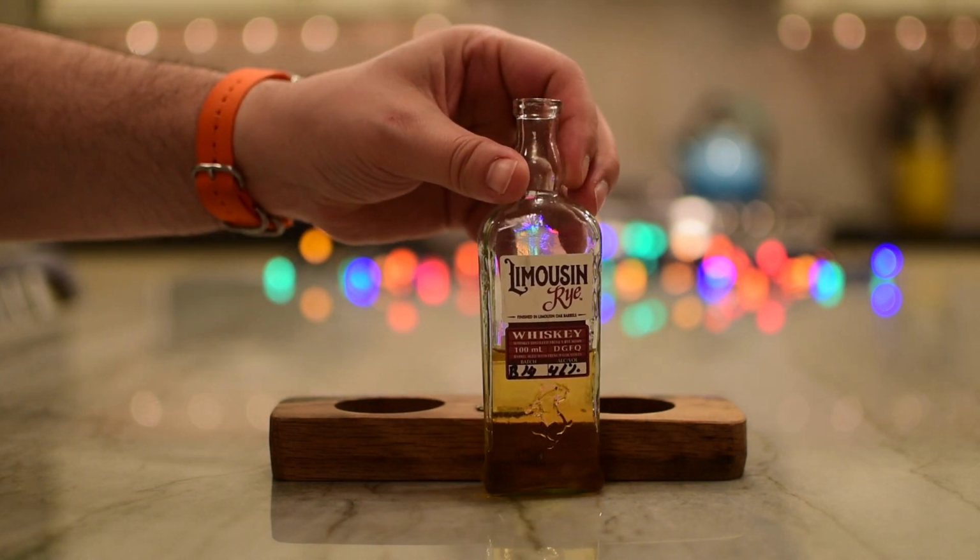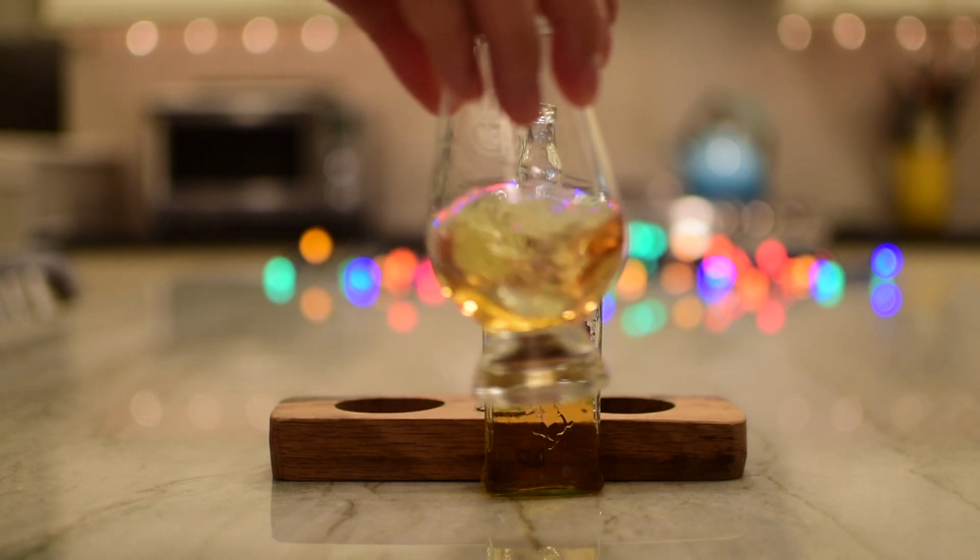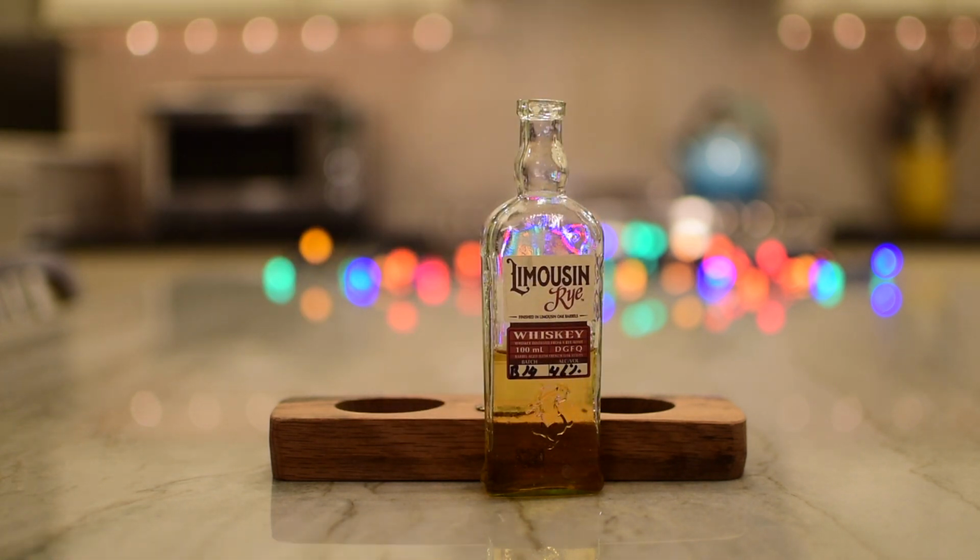So I'm not exactly sure how long Travis has been making this stuff. I don't think it's particularly old. The color is kind of light. It's not really amber. It's almost like a golden orange. I went in. It's very good. It's a little sweet, a little hot, nice finish, a little bit of sharpness in the finish.